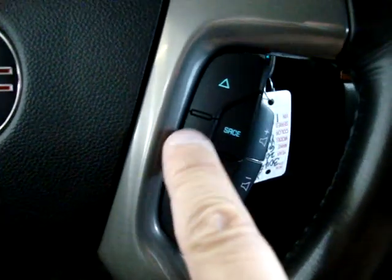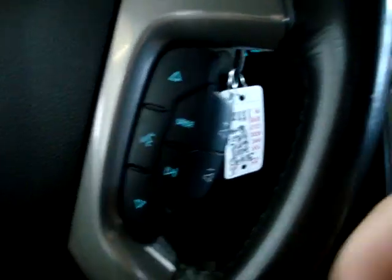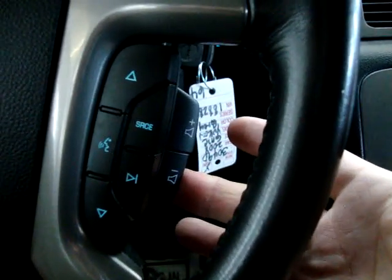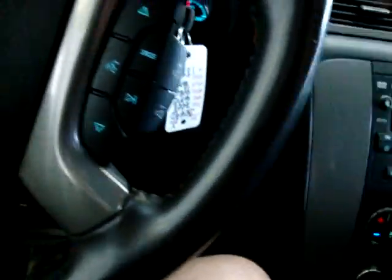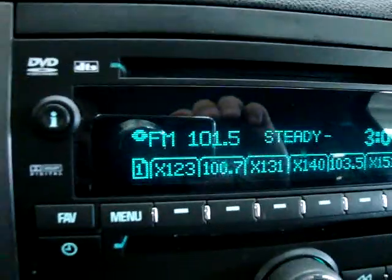Muted right there, and of course unmuted. And back here we have the controls on the steering wheel to raise or lower the volume. Okay, and raise it up a little bit more. Alright, you got your source buttons here, and this moves you from field to field. Right now we're on FM.